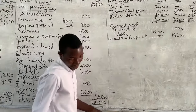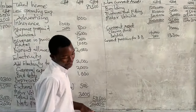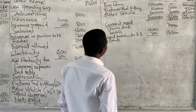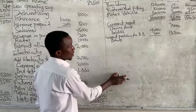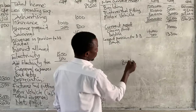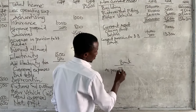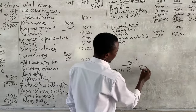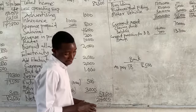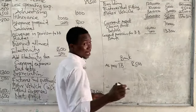After we've seen our debtors balance, we consider the bank balance too. So we have bank. I don't want to do the adjustment here, so I'll do the workings and send the final amount here. So bank, as per trial balance, is 8,500. But the additional information is telling us that the proprietor has made drawings of 4,000 cedis for his son's school fees. That is personal use.